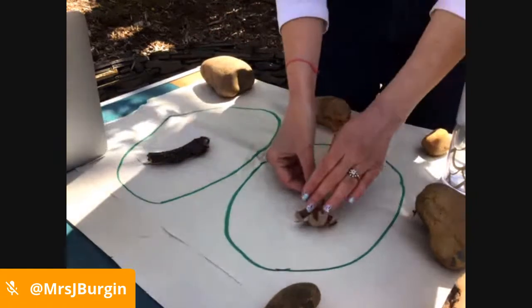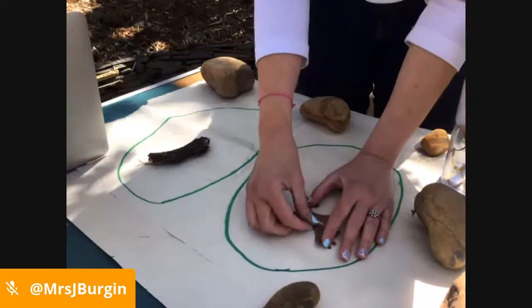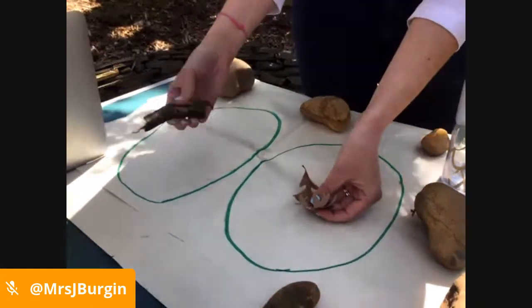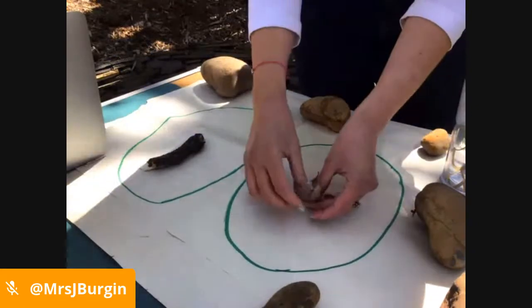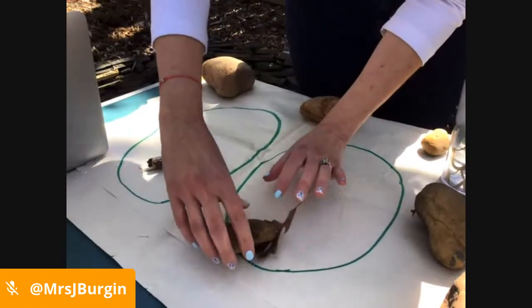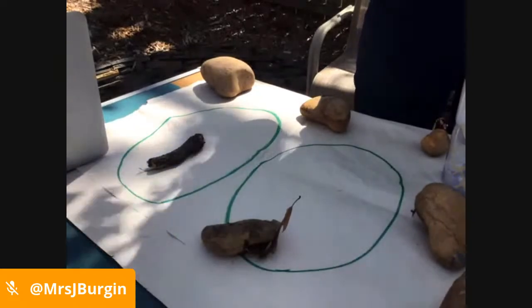Or I could say my leaf is different. My leaf is curly and soft and thin. My branch is hard and strong and thick. Well, I think I'm going to leave this right here. And just so it doesn't fly away, I'm going to get some help from a rock. Now I go back and I find something new.